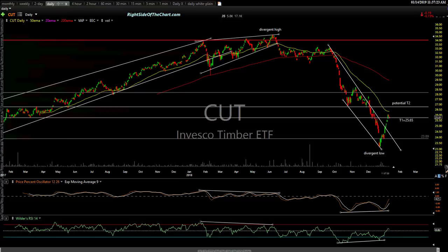Okay, and here's CUT and wood. I posted it as a trade idea both in the trading room, and I even did a video. I like this one so much it made its way to the front page. There were so many components in here. Undoubtedly one of the most bullish sectors that I've seen this year. That's why I made it a video on the front page.